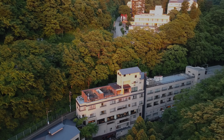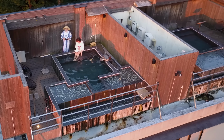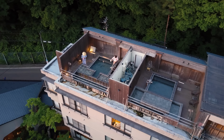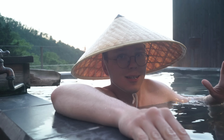Not a lot of people say they came to Japan to bathe when asked the question of why they came to Japan. And I think it's a pretty legitimate answer. It would be, given how awesome the bathing culture is. This is the first time for me to be trying a rooftop private bath. And it's so nice. I'm lost for words. It's amazing.